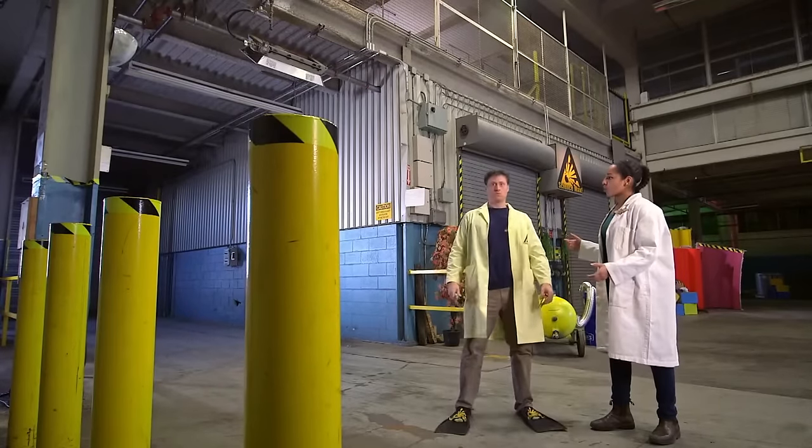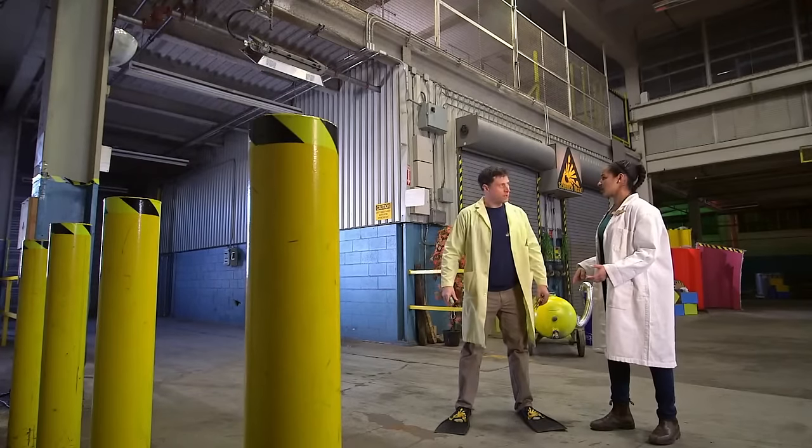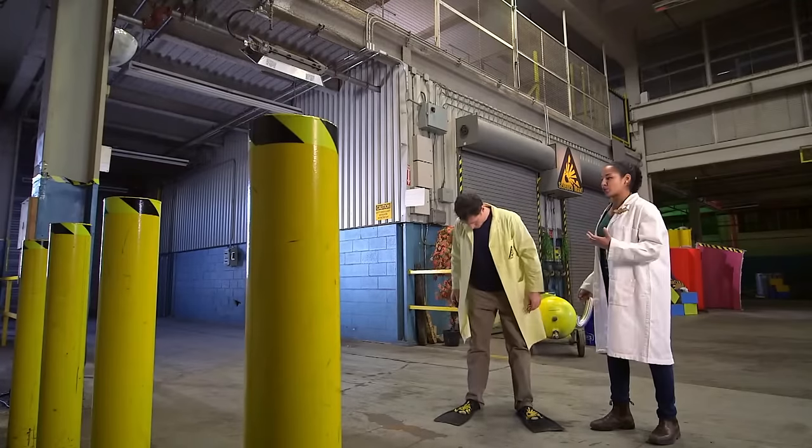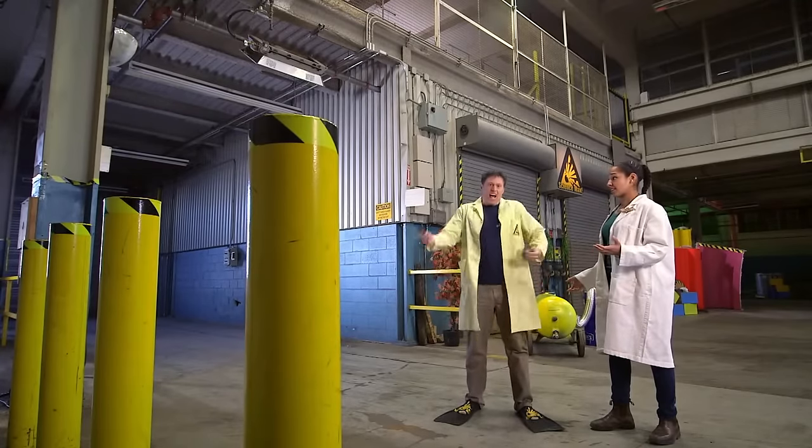Phil, where are your shoes? I think these are my shoes. They must have changed into flippers in the portal. Weird. Want to change them? Nah, I'll be fine. Anyway, okay.